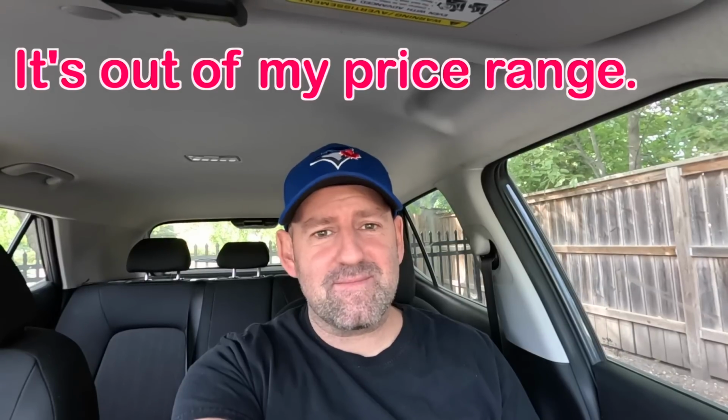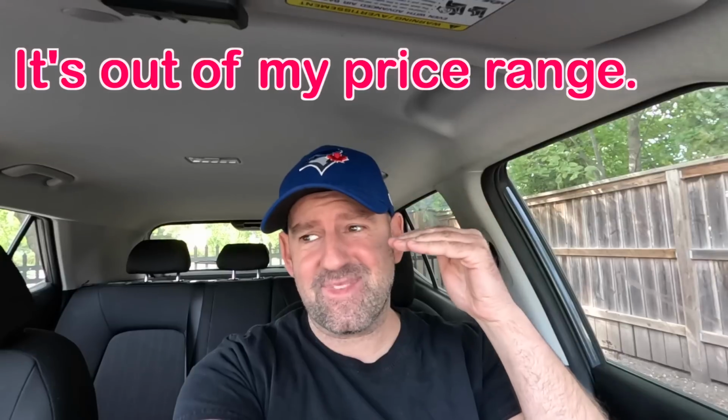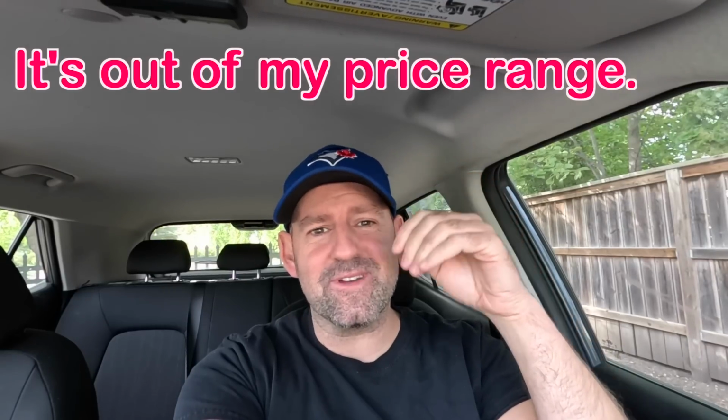It's probably out of my price range. If something is out of your price range, it means it's too expensive for you. You know, trucks like this go for over $50,000 Canadian. They can go from probably $50,000 to $70,000. That's out of my price range. How about you? Is it out of your price range?